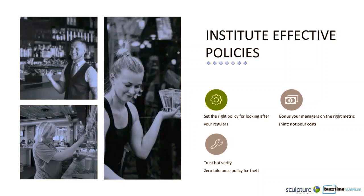One big issue that most bars haven't given a ton of thought to is how they're going to look after their regular clientele. We all want that. If you want your regulars to come in and sustain you during the slower periods, your bartenders want them to come in because they're their regulars as well. But if you don't give a lot of thought to a policy, like how are we going to make them feel appreciated, what happens in most bars is the bartenders overpour your regulars to make them feel happier about coming there. And you don't have any way to control that.